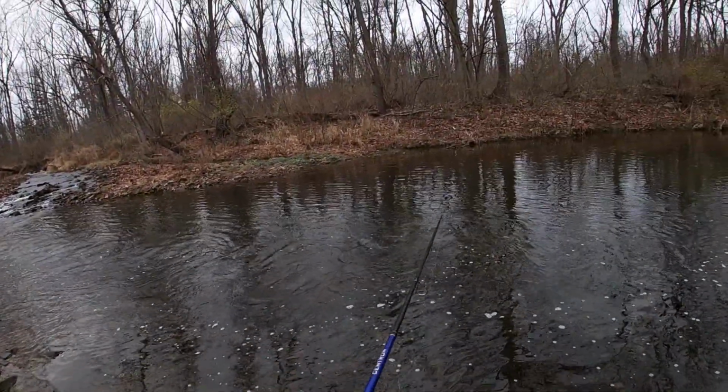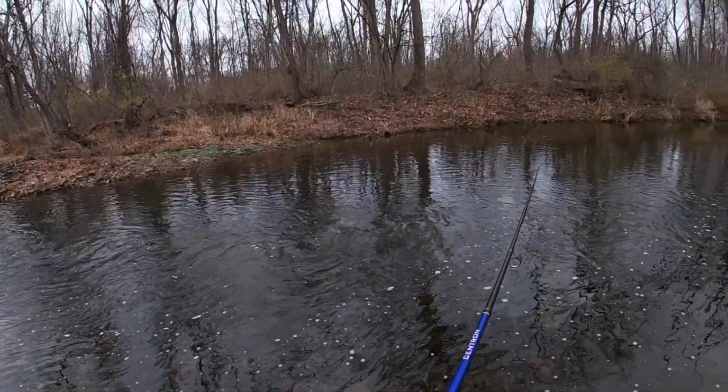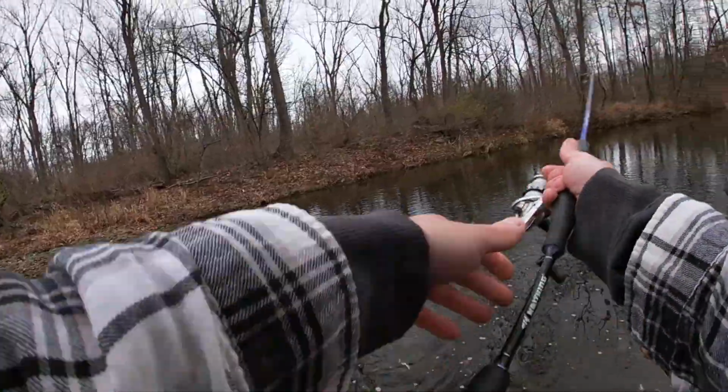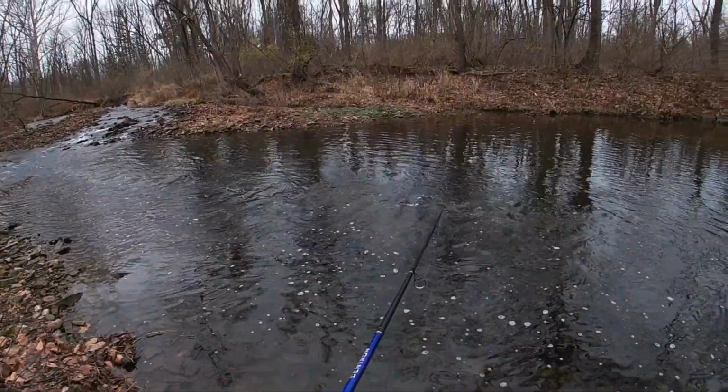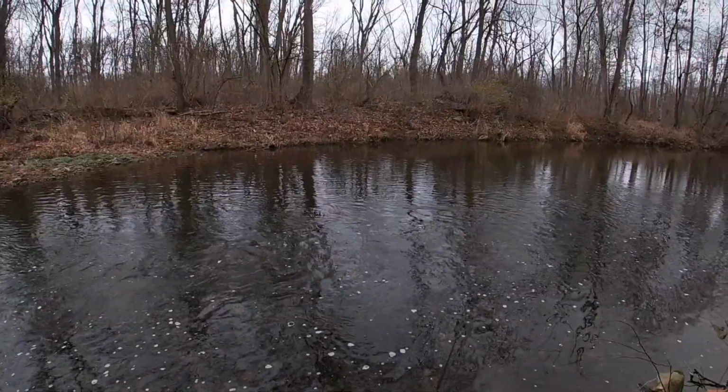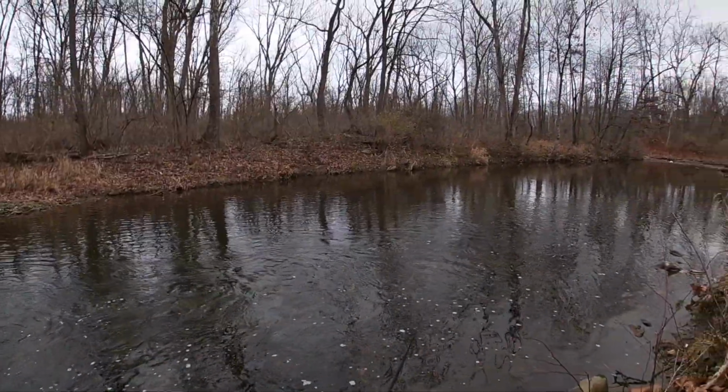Can't cast it as far as I would like to, but the more casts I do, the more my line will get a little supple. This thing is really floating up there. Another thing with the fluorocarbon leader is you'll get your baits to sink a little further. This trout worm staying right on top. Definitely gonna have to add a split shot.